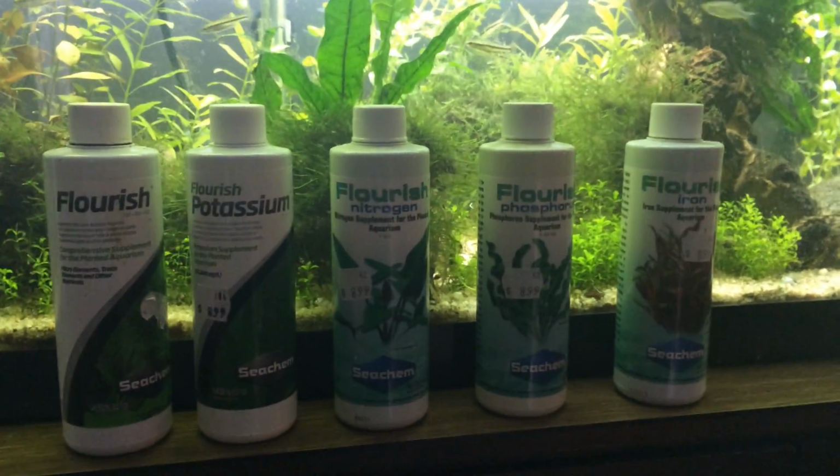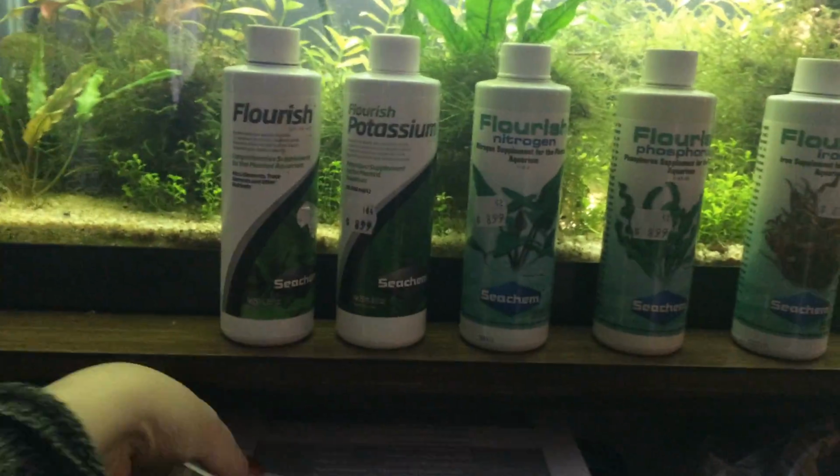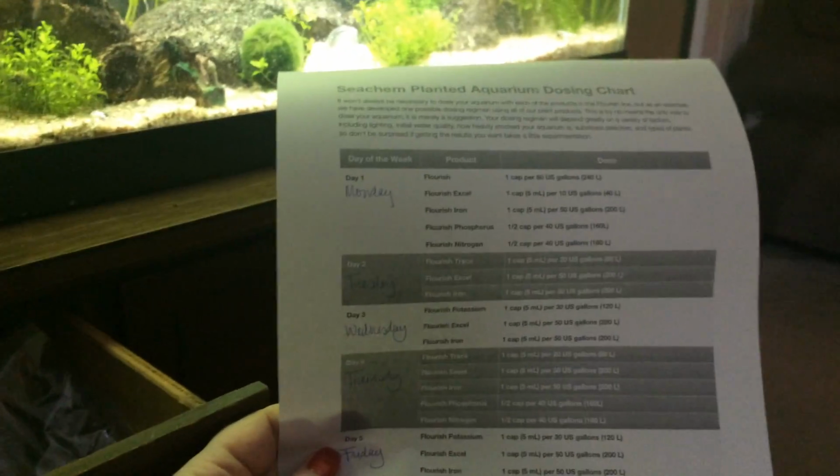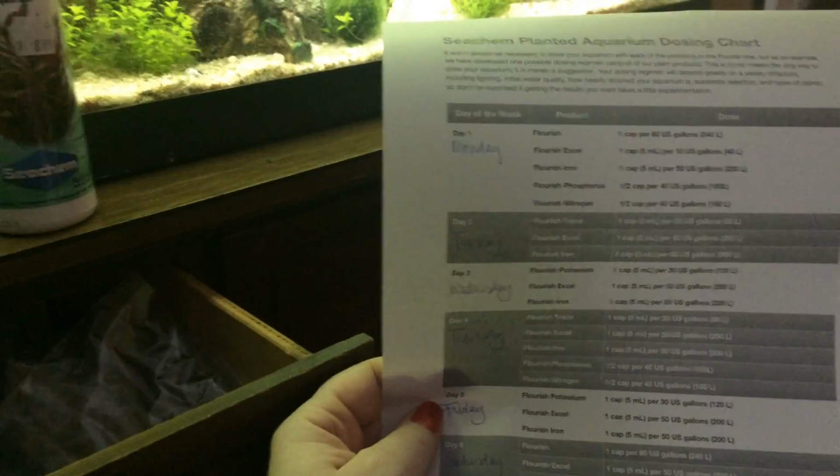I'm actually probably, there's a couple of them that I probably won't add as often. Seachem on its website has this pretty awesome little dosing chart. It tells you, you know, day of the week, day 1, you want to put in Flourish XL, iron, phosphorus, and nitrogen. And then day 2, you want to put in Flourish Trace, Flourish XL, Flourish Iron. And it goes on like that. It's a 7-day schedule.